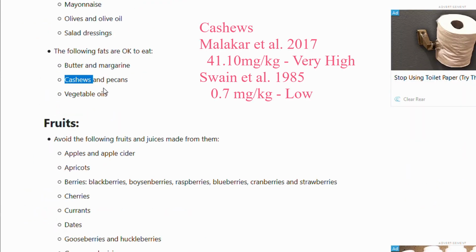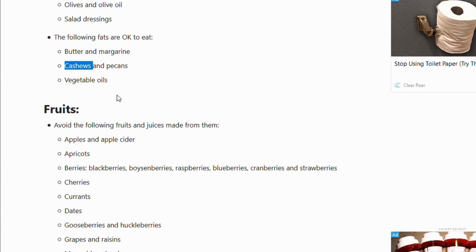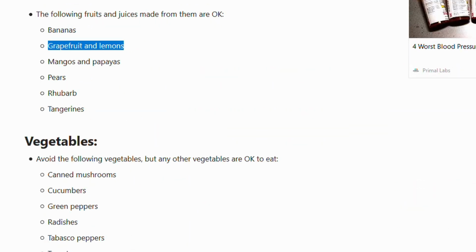These say that the following fats are okay. Cashews have also been tested high with the Malachar et al. I actually have an issue with cashews. I can eat 1 tablespoon of them only. I will use them in stir fries with cabbage and soy sauce, with either tofu or beef, but I cannot handle very many cashews, and it was very reassuring to find out that they actually do have quite a bit of variation, or are now testing primarily on the high side.